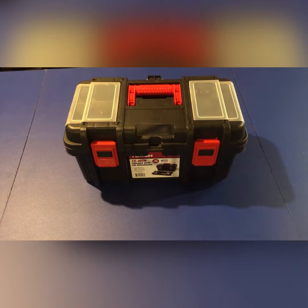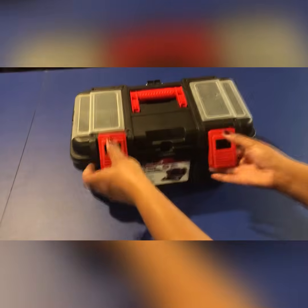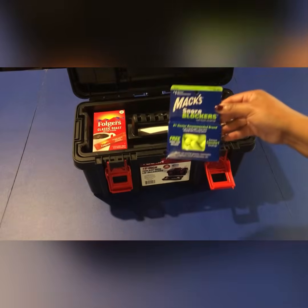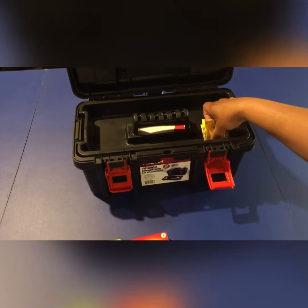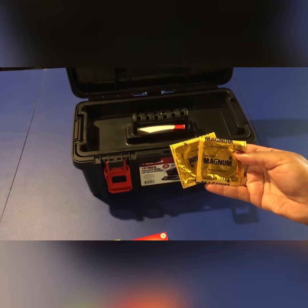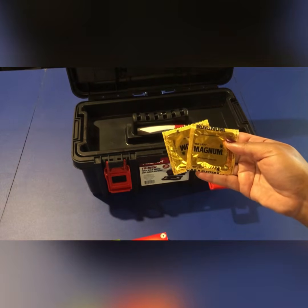So, we got our toolbox, all right? Then we got our house shoes, all right? And then we're gonna open this up. We're gonna rock with the earplugs, coffee, and yes, you are seeing this right, condoms, because we want to help them be a little safe and not, you know, have a baby back to back. We're gonna rock with these.